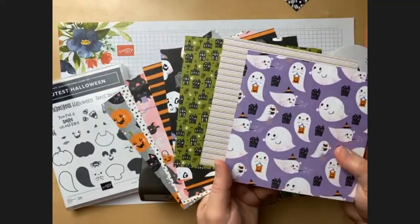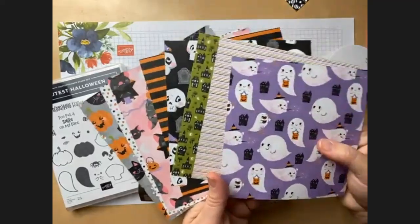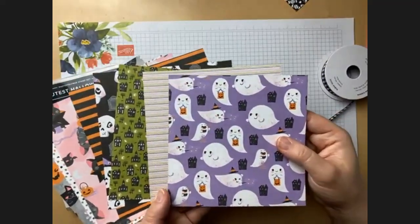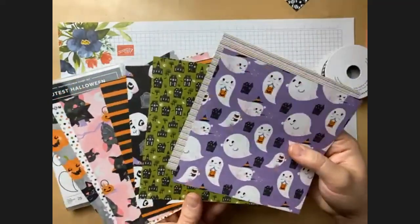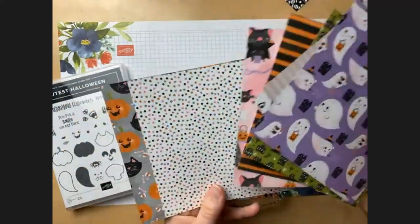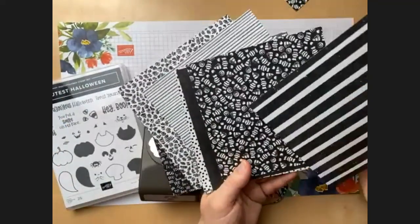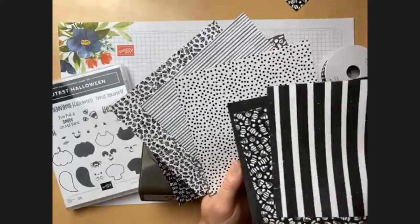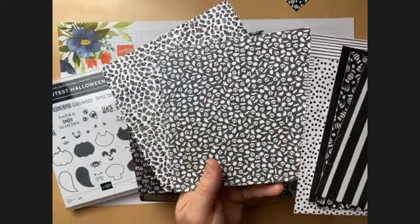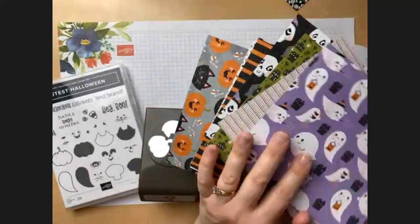This is a 6x6 paper pack, so it comes this size. There are 8 different patterns, so you get 6 of each sheet. And of course, they're double-sided. So this side, we've got these beautiful colors, Highland Heather, Old Olive, Flirty Flamingo, Basic Black, Pumpkin Pie. And we've got just the cute Halloween critters, the cat and the pumpkin and the ghost. And then the other side is all black and white patterns. And a lot of these I feel like you can use for other occasions besides Halloween, the stripes and the polka dots. I mean, maybe not the skulls and the bats, but some of them can be versatile for other occasions.